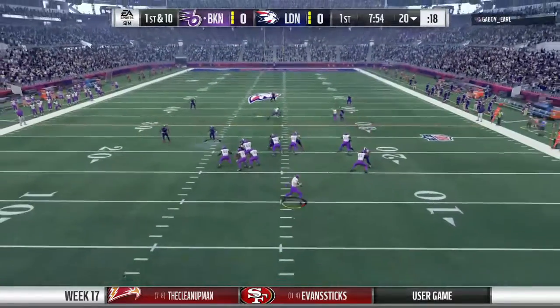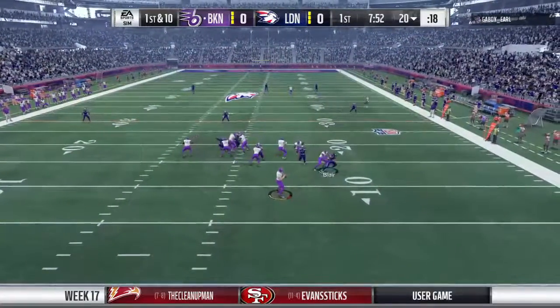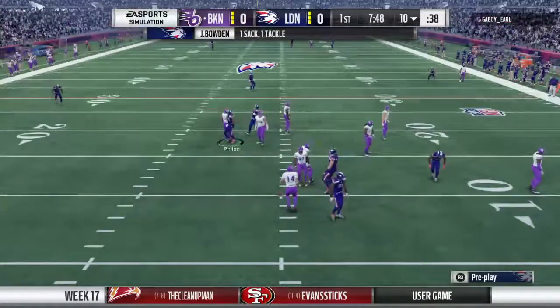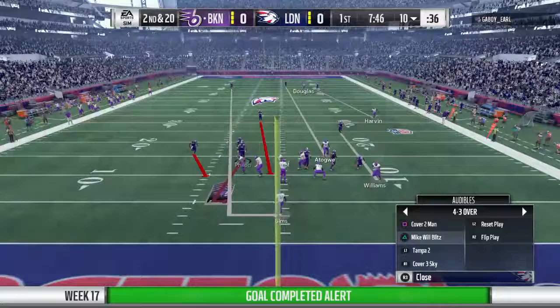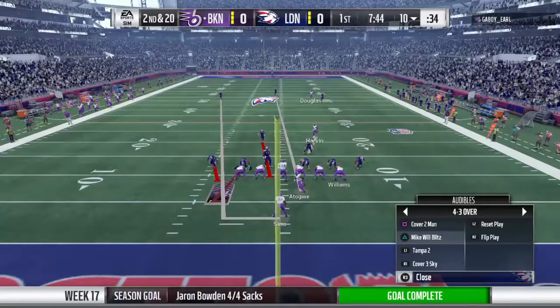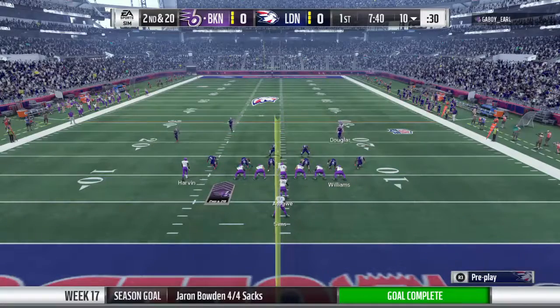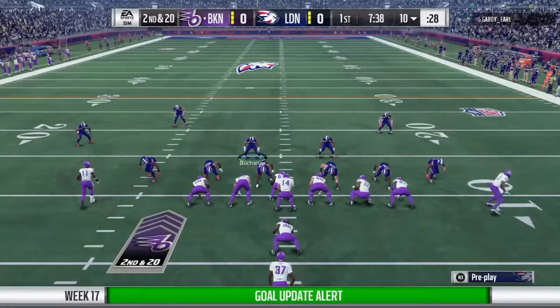Back to throw. Flushed out right. Now the pressure comes and he goes down. Just inside the 10, back at the 9. Well, so much for setting the tone of the drive offensively. Giving up a big sack that loses that kind of yardage, not a great start.